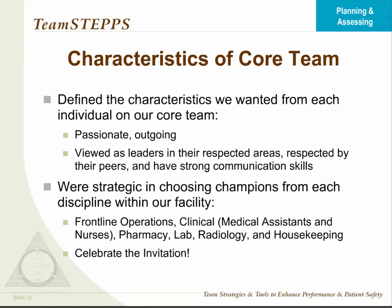And so we were very strategic when we sat down to decide who we wanted on our core team, because we knew that the core team, or change team, really is going to be a vital driving asset to the sustainability of TeamSTEPPS. We considered this team our super users, the people that were going to be able to go out into the clinics and pull from the toolkit and utilize what we discussed.